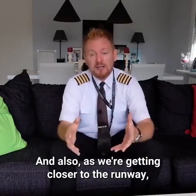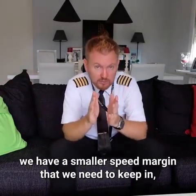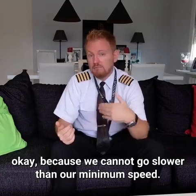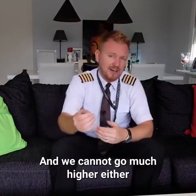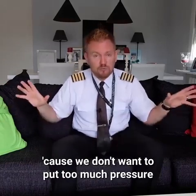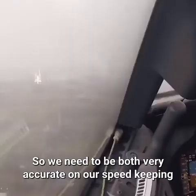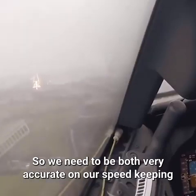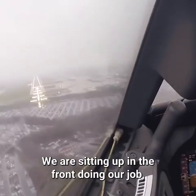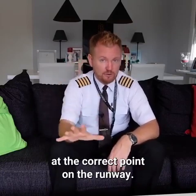And also, as we're getting closer to the runway, when we have all of our flaps hanging out, we have a smaller speed margin that we need to keep. Okay? Because we cannot go slower than our minimum speed. That would be dangerous. And we cannot go much higher either, because with all of these flaps hanging out, they have a maximum speed, because we don't want to put too much pressure on these huge flaps. So that gives us a fairly small speed margin. So we need to be very accurate on our speed keeping and very accurate on our lateral and horizontal distance. We are sitting up in the front, doing our job, getting the aircraft into that sweet spot we need to fly in order to land the aircraft at the correct point on the runway.